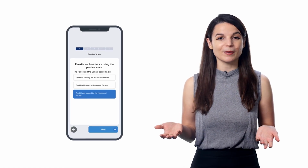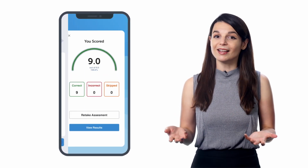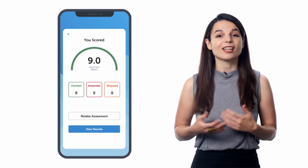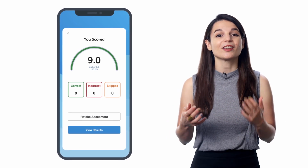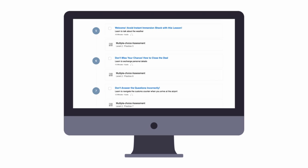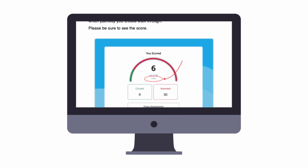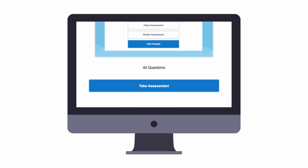First, what are assessments? These are multiple choice and teacher-graded exercises that test you on what you've learned so far and give you a chance to practice your language so that you don't forget what you learn. If you're learning with our language program, then you automatically get an assessment after every couple of lessons. This is to make sure you're practicing and retaining the language.